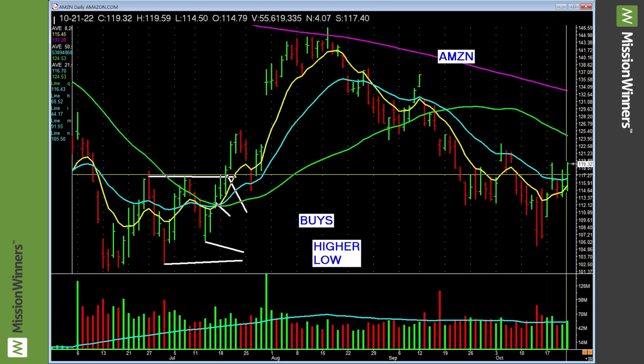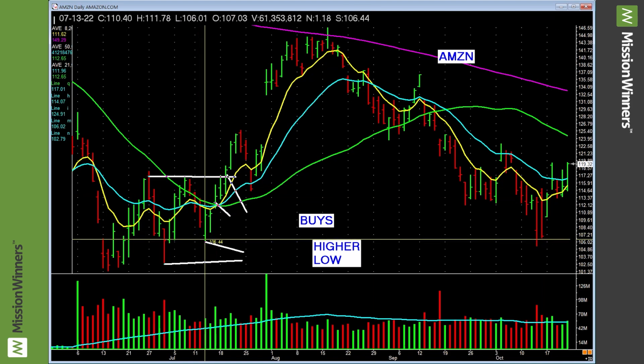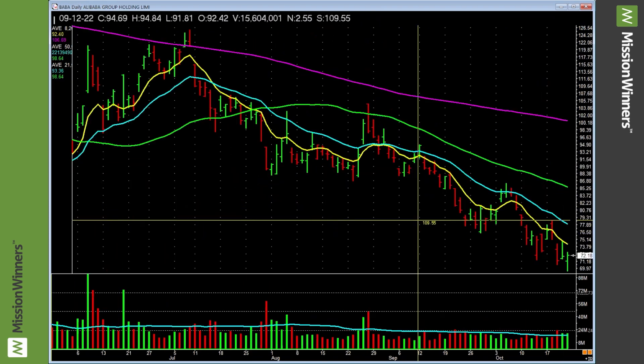Amazon pushing through the 21-day. Slight volume pickup, but it doesn't have a higher low, okay? This is a higher low. This low is higher than this low. We had buys in here. That was a good run. Right here, you got to watch it and see what happens.